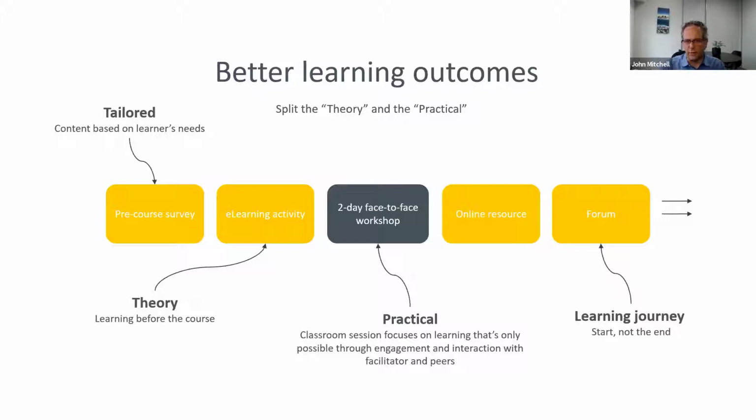And then finally, like I talked about that example there with the forum, the learning just doesn't stop at that course when it's finished, it continues. You've got these relationships that you've built that you can then leverage when you've got other problems that come up, questions that come up. So that really building of a network of people behind the course and beyond the course delivery.